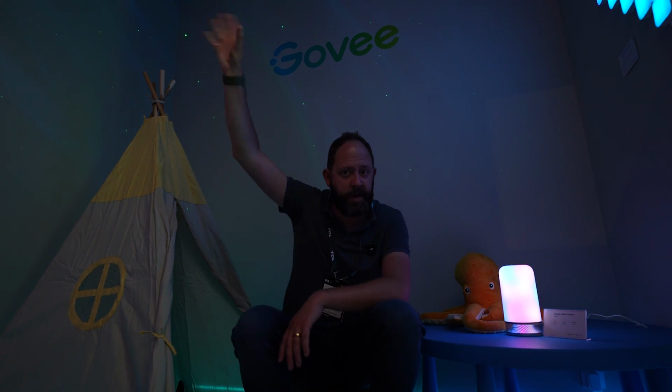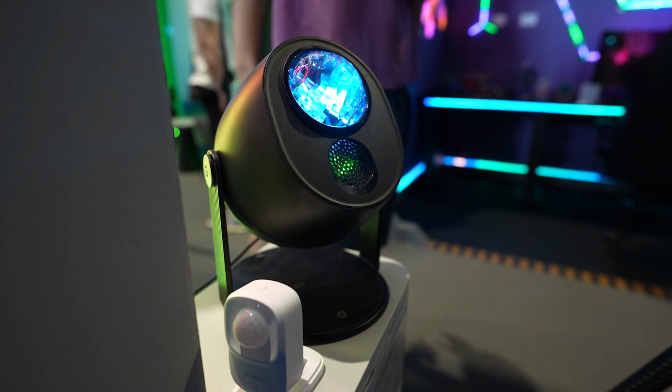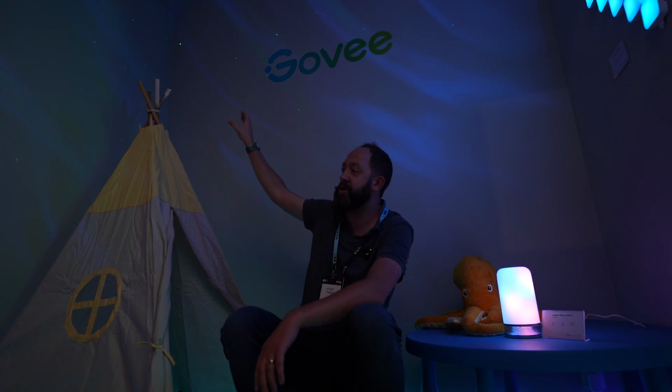Now, another new device from Govee this year isn't necessarily for adults, although you probably can use it if you're an adult. I might end up doing it. Anyway, it's this, the Govee Starlight Projector Aurora. Now, what's pretty cool with this is that you've got these little LED laser things that are all kind of flitting about and actually moving independent of the colour.